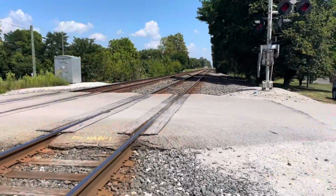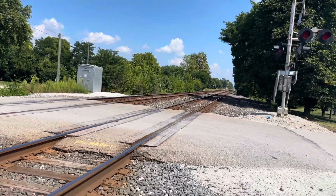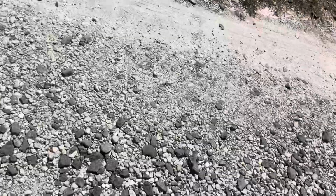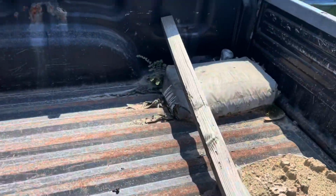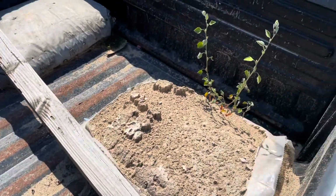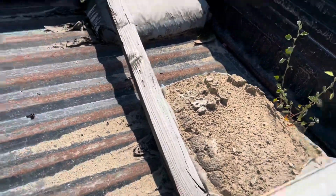Still no sign of M363, but I just wanted to show you. I think this Ranger's been sitting here a while because I don't know how long it's got to sit for weeds to be growing out of these bags. But it's not my truck, so.